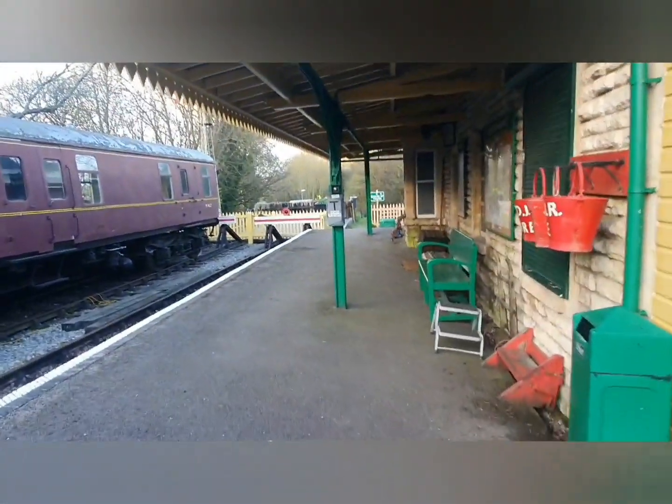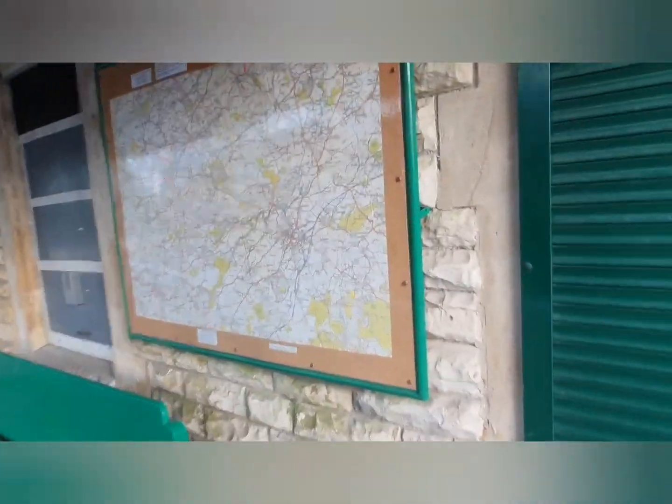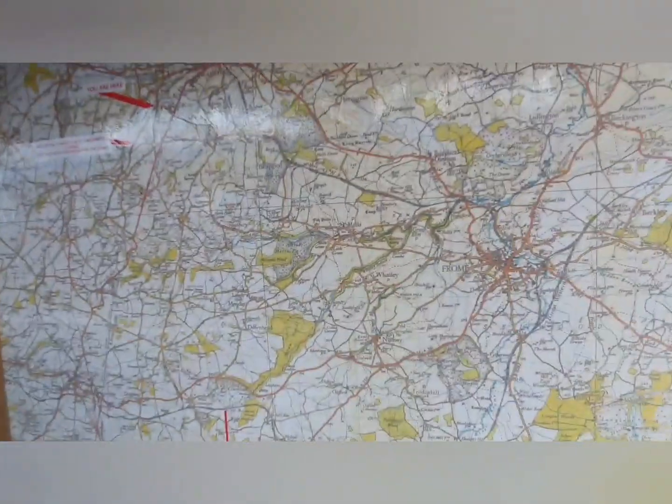So there you go, guys. Hey, that was all the history of the line. This is what Somerset used to look like, with all its little railway lines.